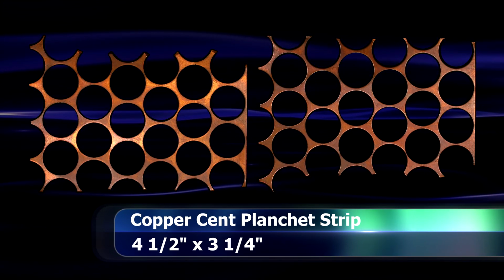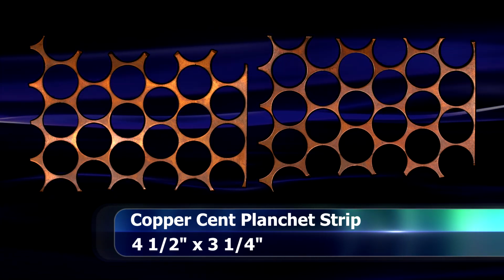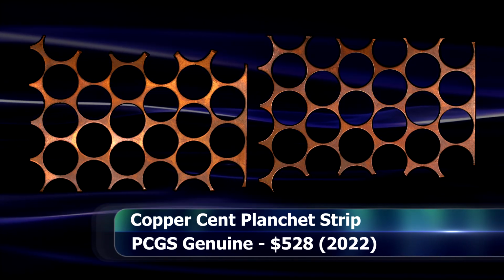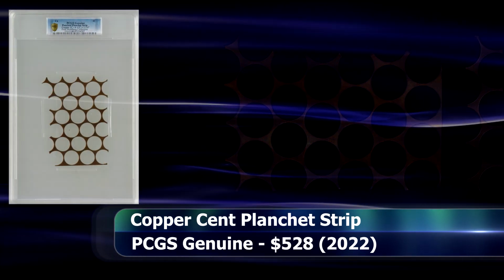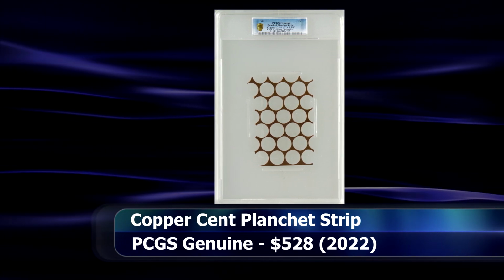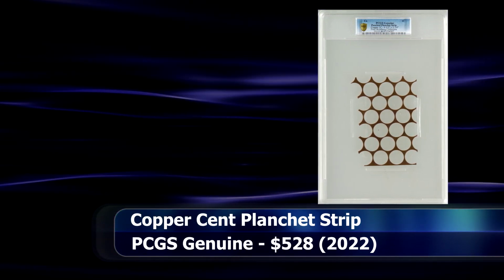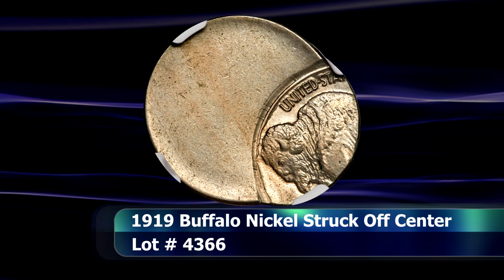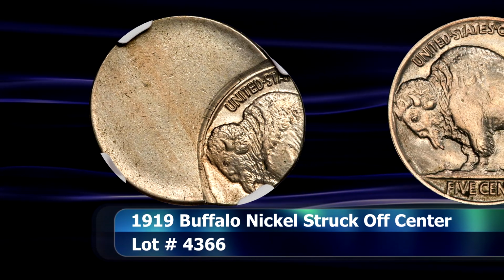This is what is left over from the copper sheet when the coining blanks, or planchets, are cut from them, ready to be turned into Lincoln cents. Authenticated by NGC as genuine, and at auction it was sold for $528.